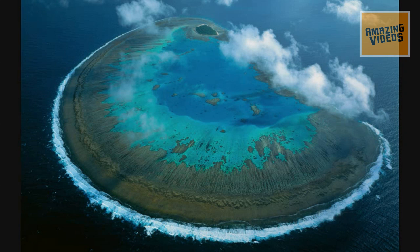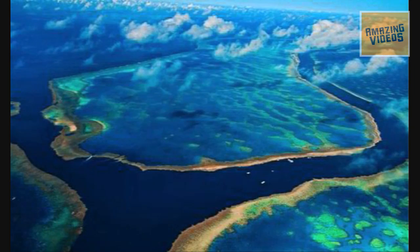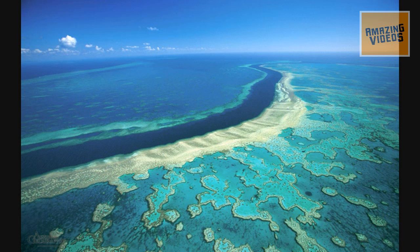The Great Barrier Reef. The Great Barrier Reef stretches over 2,000 miles and is the only living thing that you can view from space, as it's basically a live coral. The sight of the reef is a true beauty, as the picture clearly shows.